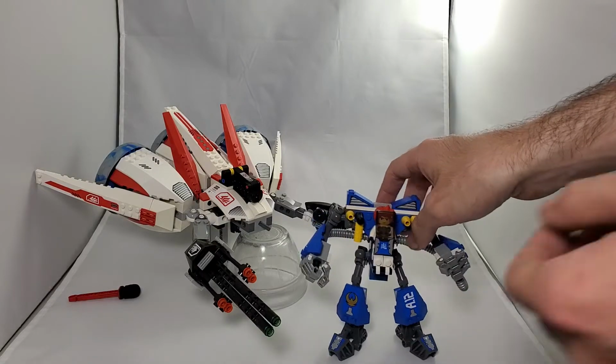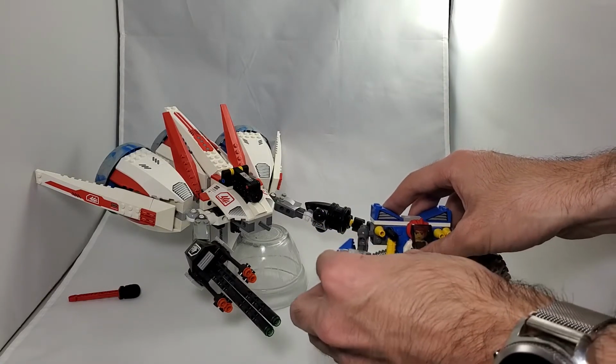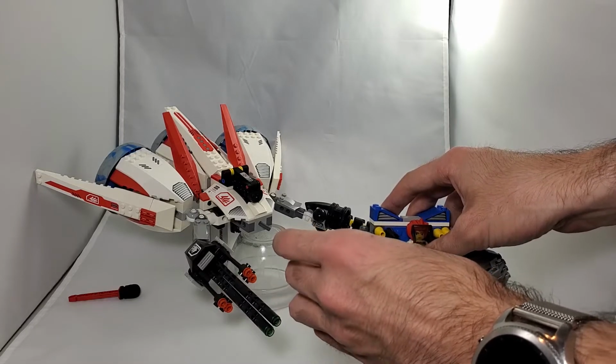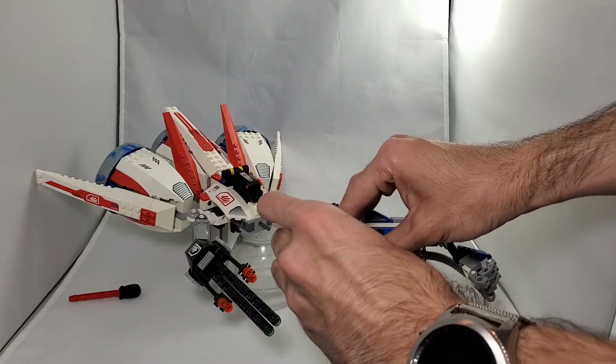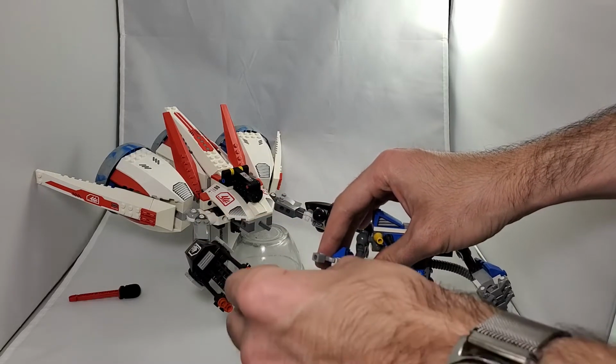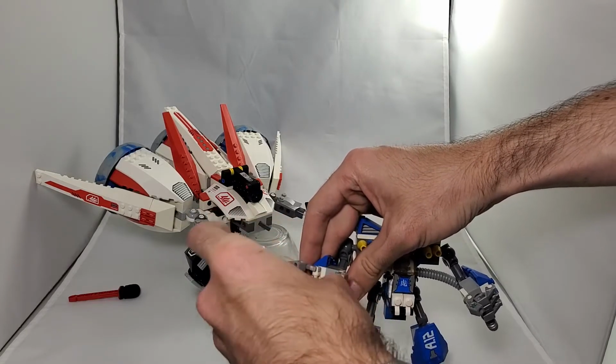I'm not the hugest fan of the way that this is done, and I'm not even sure if it was fully intended to be done that way, or if they just kind of threw in one extra piece to make it possible, but goodness gracious. Let's get you back on there.